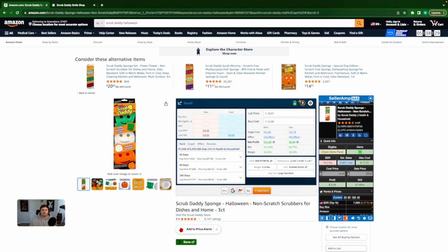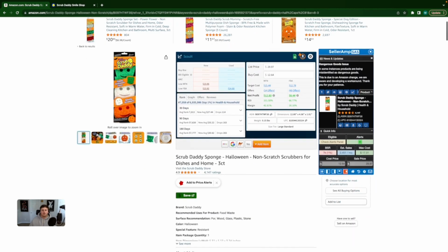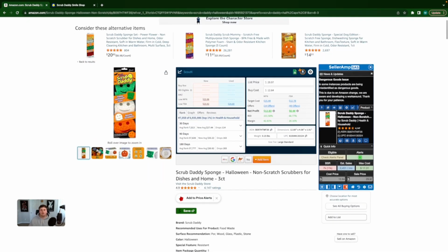I use ScoutX and SellerAmp just because I like to compare each app and extension I've ever used. All has everything calculated a little different. So I just like to take all fees into account and make sure everything looks good.